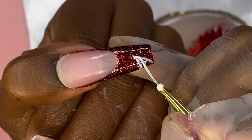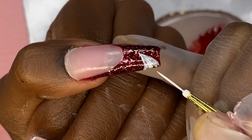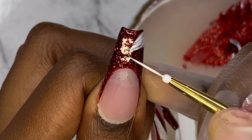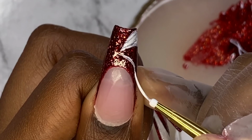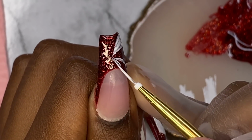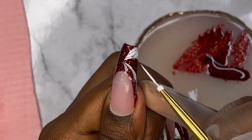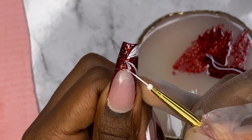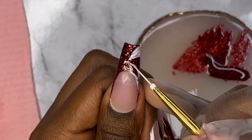Ooh, and I'm gonna go ahead and fill that in a little bit and then create the same swirl. And you really want to swirl in the same direction as you did this one. This way. And I'm gonna fill that in, but I don't want to go over the French line, so I'm just gonna outline the French line first, where that is, and then fill it in.